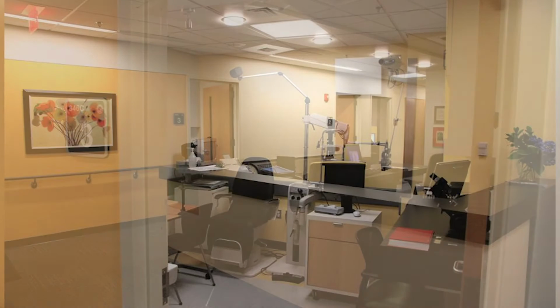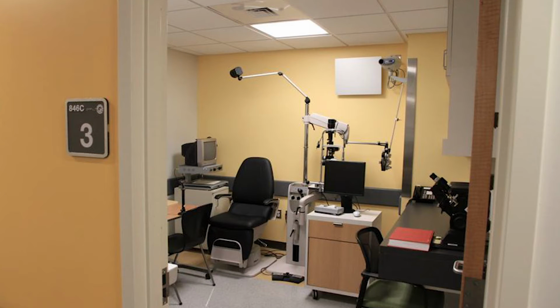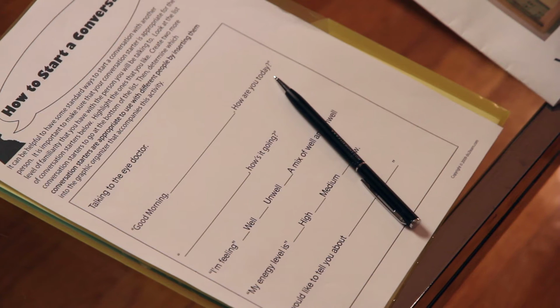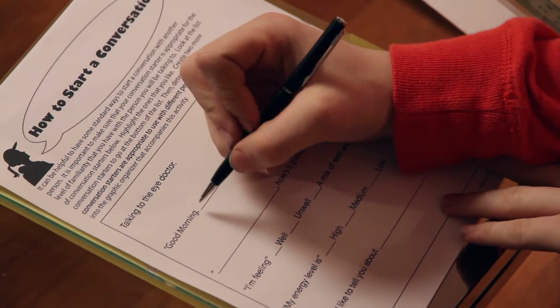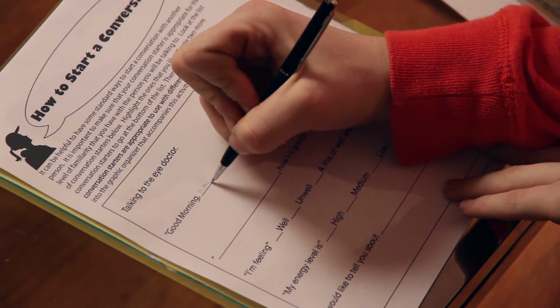You may even want to go to the office for a walkthrough to meet the staff and familiarize yourself with the setting, in which case you can take your own photos to construct a social story specific for your appointment.